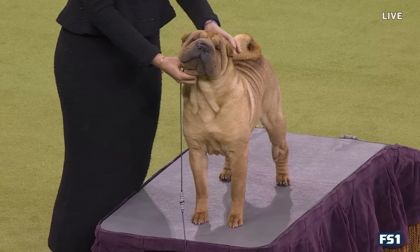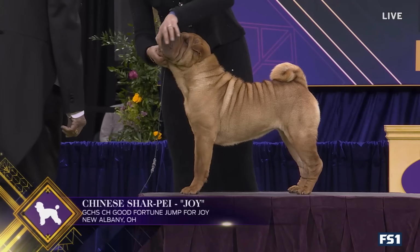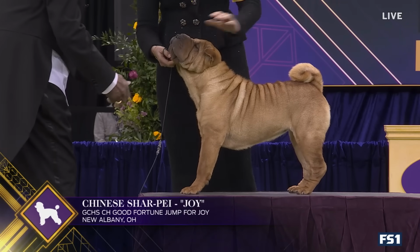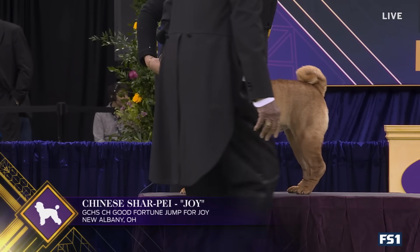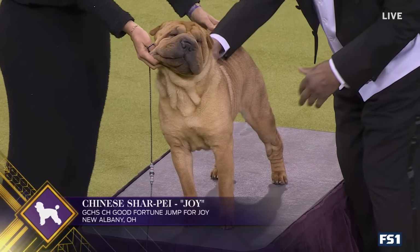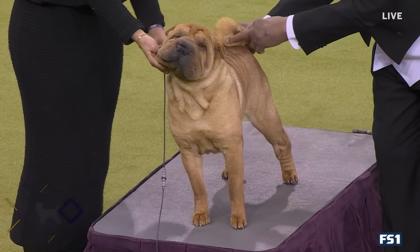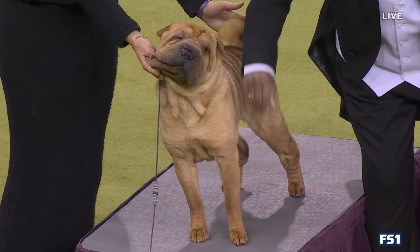The Chinese Shar-Pei probably dates back to the Han Dynasty about 200 BC. The name literally is translated as sandskin or sandpaper-like coat. Originally a multi-purpose farm dog, the breed has made a remarkable comeback from near extinction in the 1960s. This is Chinese Shar-Pei, number 22.